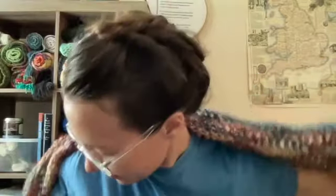It's a nice long shawl, and it's not too deep down the back, so it'll work really well as a scarf or a shawl. Now I do have a recipient in mind for this, and I might put in some pictures later on when I actually do have it blocked, but for now I'm counting this as a finished object.